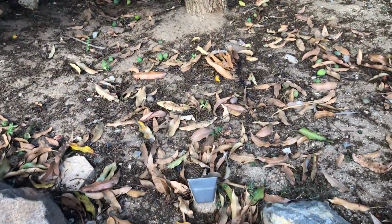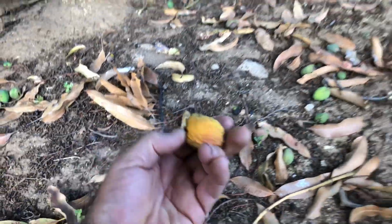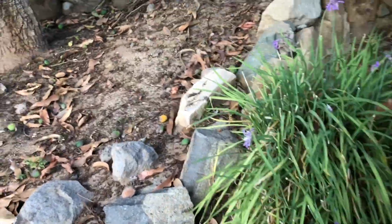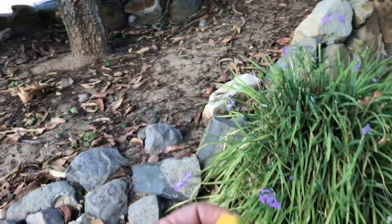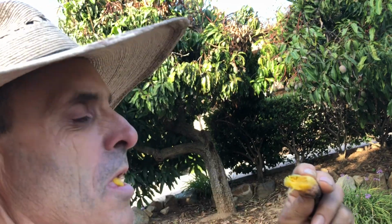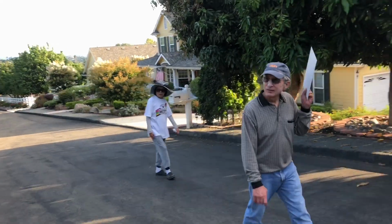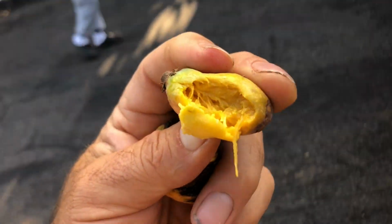And it looks like there's some little fallen mangoes that are kind of yellow. Like there's one right there. Yeah. Right here. This one's yellow. And then so is this one here. Right there. I wonder if I can eat that. There you go. Mm, mm. Good? It's getting there. It's definitely better than the other ones. But yeah, it's yellow.